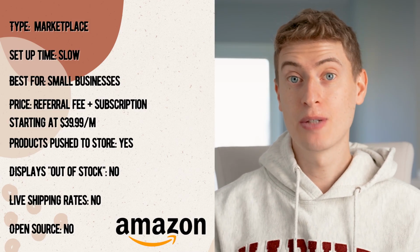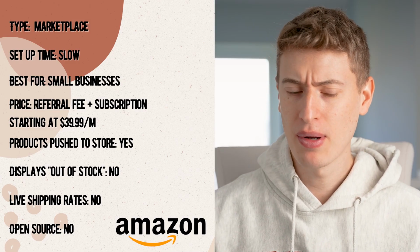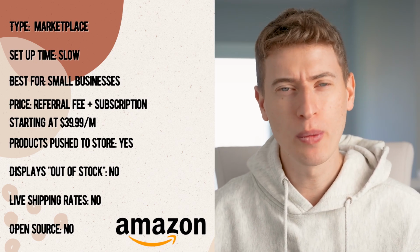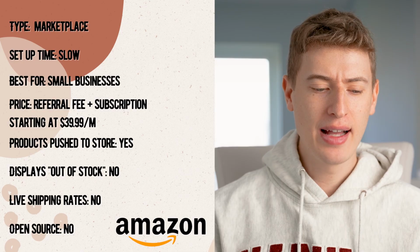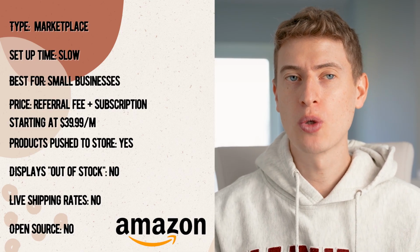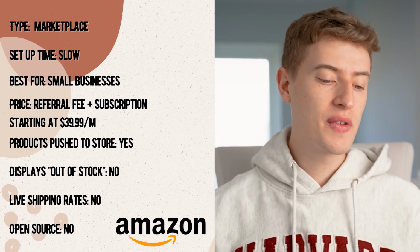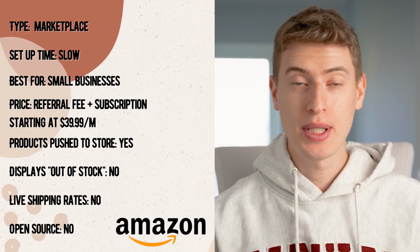No. So Amazon is basically the world's biggest marketplace, well, ever. I think it's overtaken Walmart now. It's absolutely huge. And it's just great for someone who really wants to be on a platform that is so vast. So in terms of setting it up with Amazon, here are the 4 steps that Printful lay out.